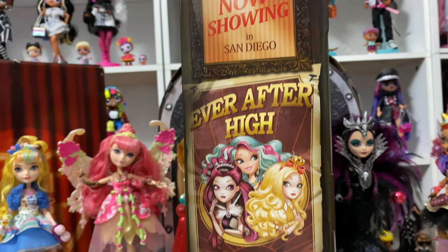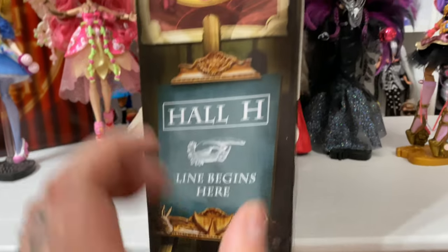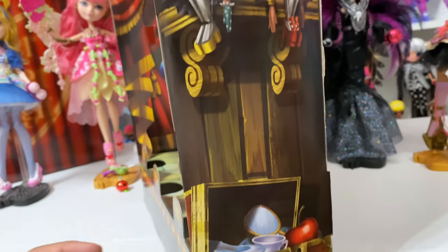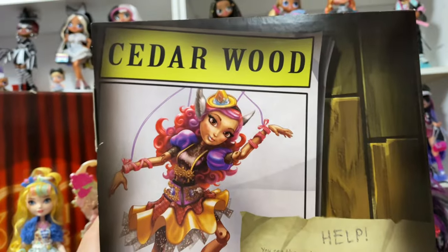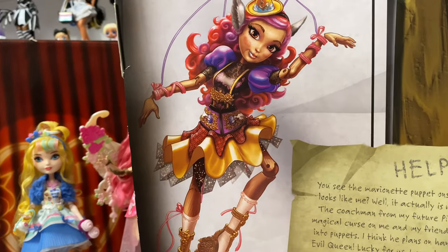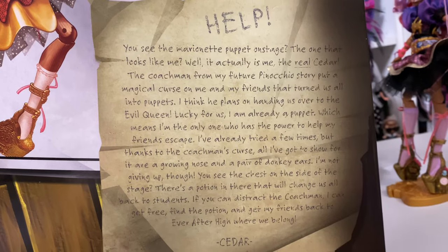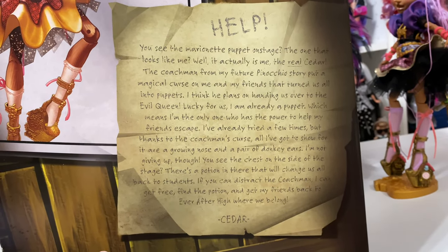Oh, now showing in San Diego, Ever After High. Hall H. Line begins here. Oh my God. They're dead. They've died. They've died. There's Cedar's artwork. It's so pretty. And then here is this. This is kind of horrific if you're reading this.